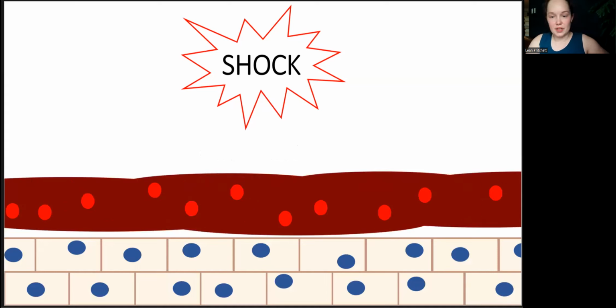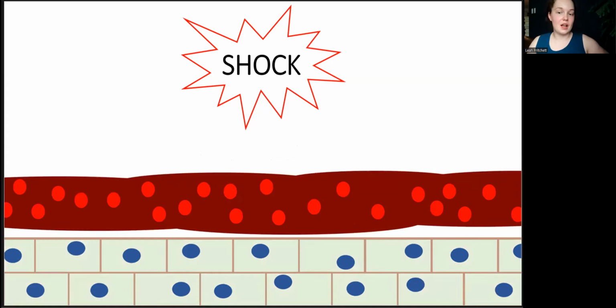It can come from a reduction in the oxygen that's actually carried in the blood. You can see the lesser red dots there of the oxygen being carried along the hemoglobin. Or the tissues themselves are not able to use the oxygen that's delivered to them. I made the cells green so that they were represented as sickly. So you can have actual tissue dysfunction, meaning that even though adequate blood flow and adequate oxygen are making it to those cells, for some reason they're not able to adequately use it.